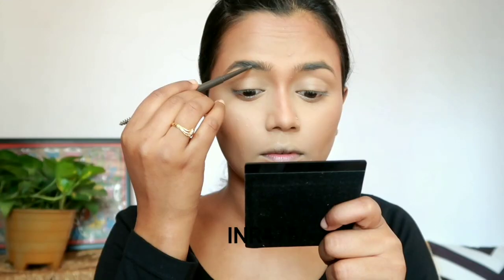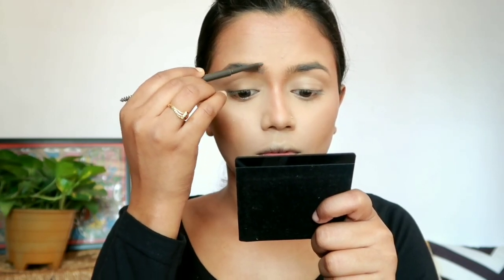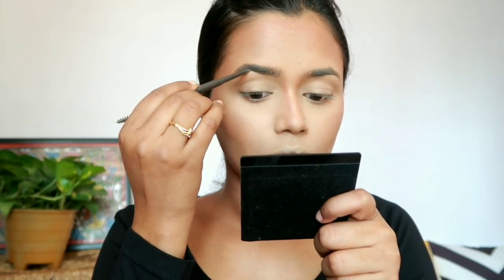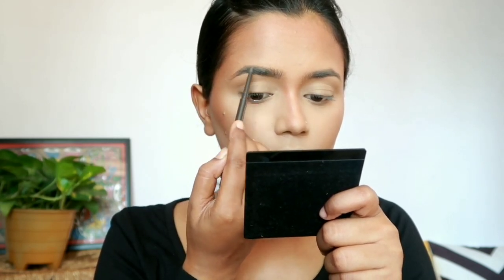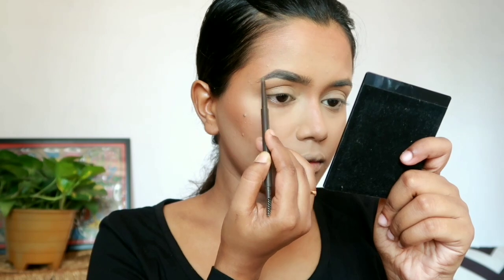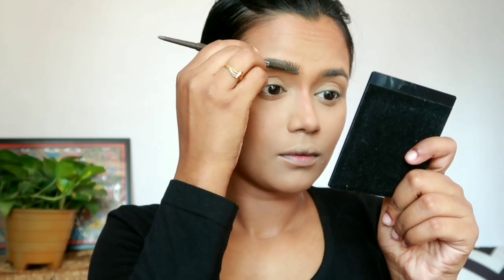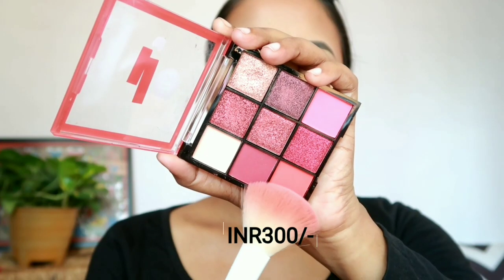Next, for eyebrows, I am using this brow pencil from Nykaa. Oh god, I so love this pencil, you have no idea, because of its micro fine tip. You can draw the strokes as precisely as you want, and it also gives a natural look to the brows. So a big yay for this pencil.